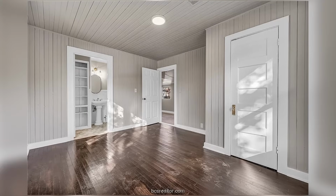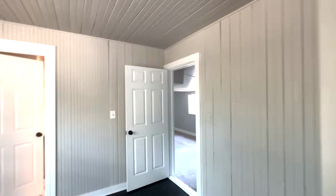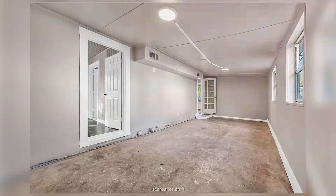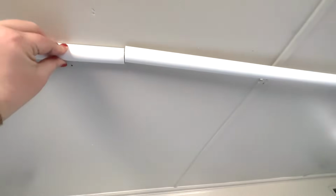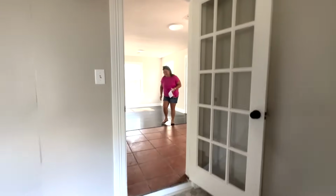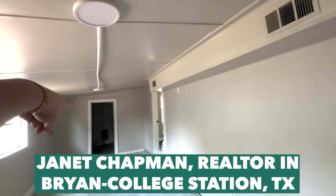Bedroom 2. Oh, the closets. And then this is the bonus room, which, oh, this was just stuck to the ceiling. Hello. I've been finishing repairs for them. There was a light fixture that was unscrewed, and this light track was hanging down from the ceiling. It just kind of pops back up there.